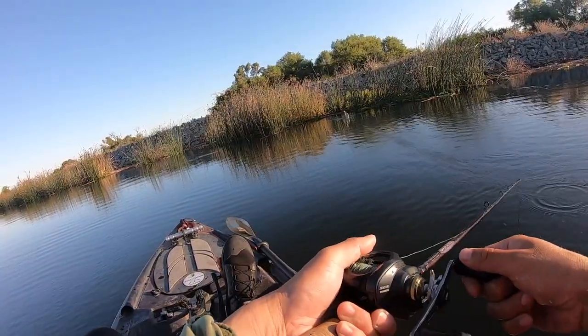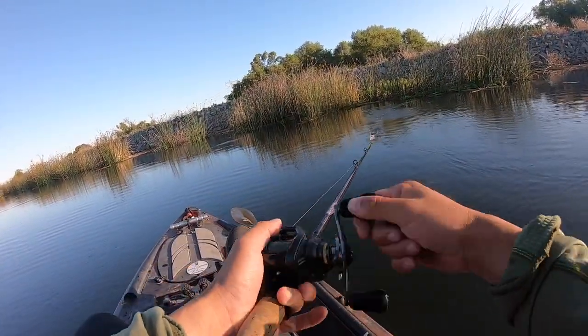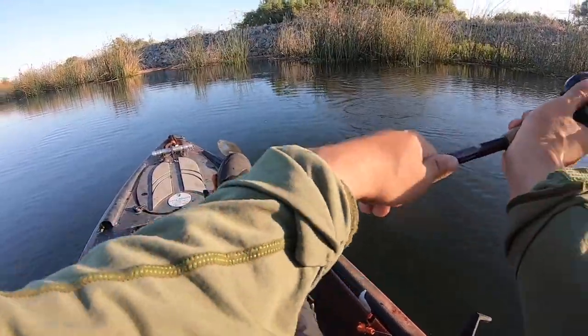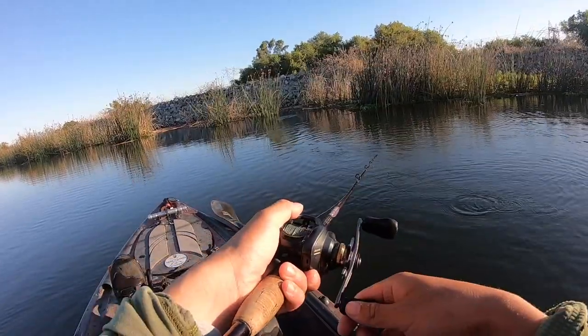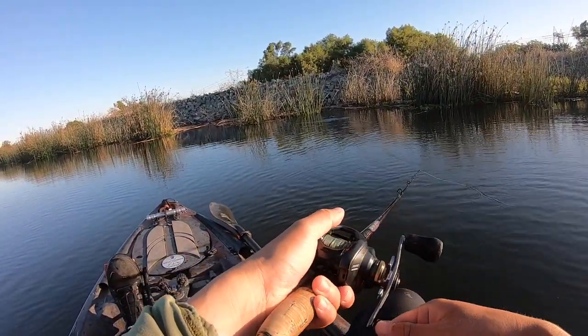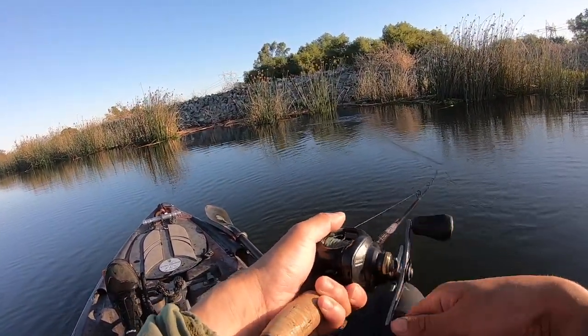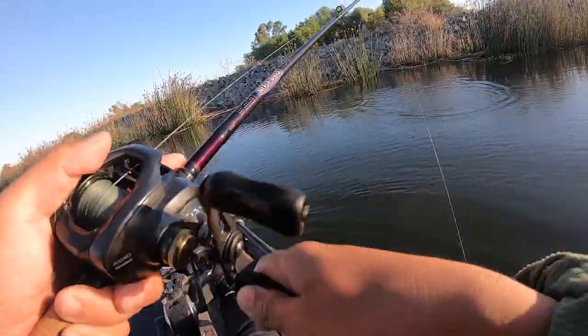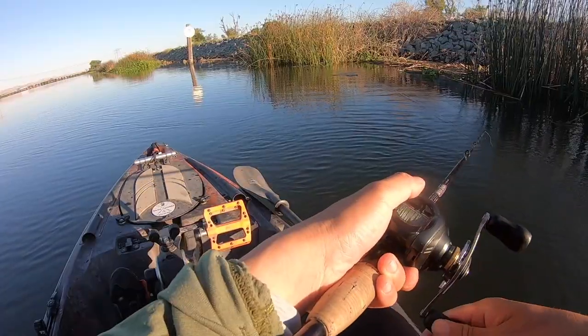He's got so much confidence with his bait right now. Just feel like it is the most productive bait with this current, this time of day. I don't think there's another bait that could outfish the popper right now. Even the micros are grabbing on.